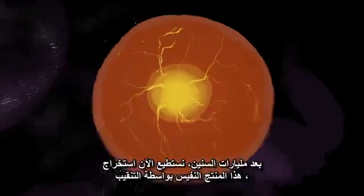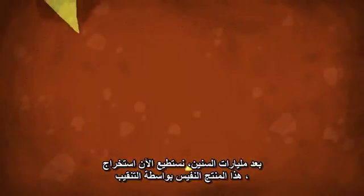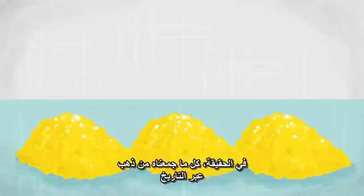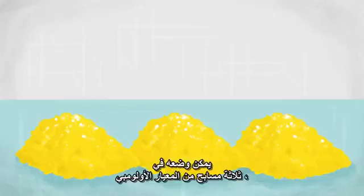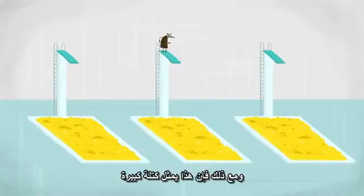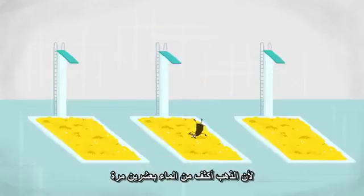Billions of years later, we now extract this precious product by mining it, an expensive process that's compounded by gold's rarity. In fact, all of the gold that we've mined in history could be piled into just 3 Olympic-sized swimming pools, although this represents a lot of mass because gold is about 20 times denser than water.